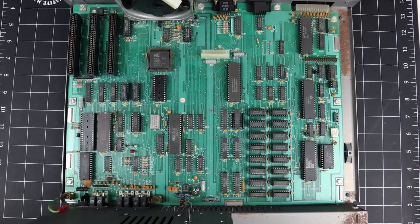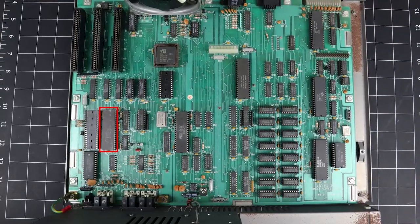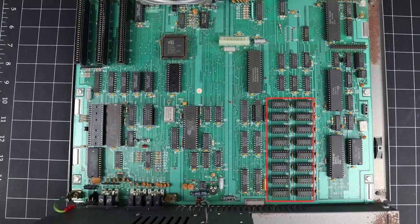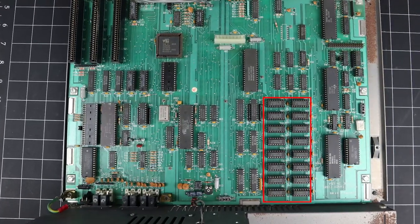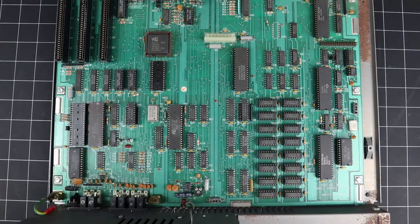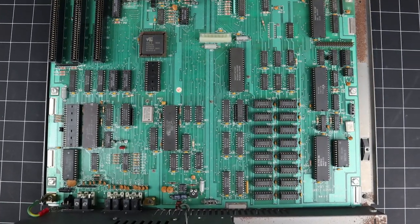This early example of the product line features an Intel 8088 processor running at 4.77 MHz. 128K of RAM is standard equipment, with the system being expandable up to a maximum of 640K. As an XT-class machine, the 1000 does not support extended memory.